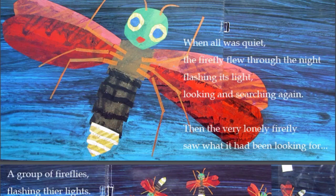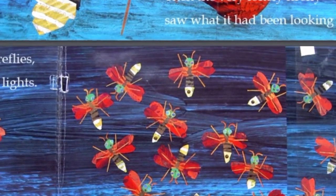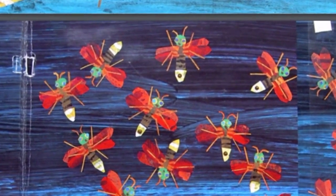And all was quiet. The firefly flew through the night, flashing its light, looking and searching again. Then the very lonely firefly saw what it had been looking for, a group of fireflies flashing their lights. Now the firefly wasn't lonely anymore.